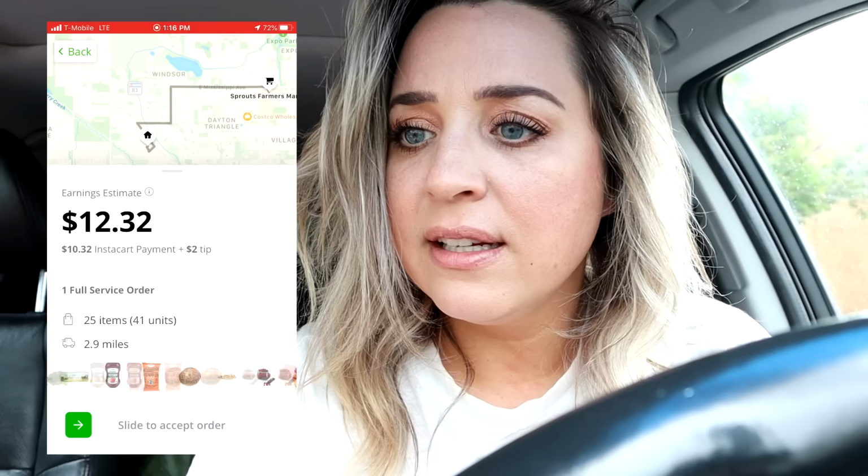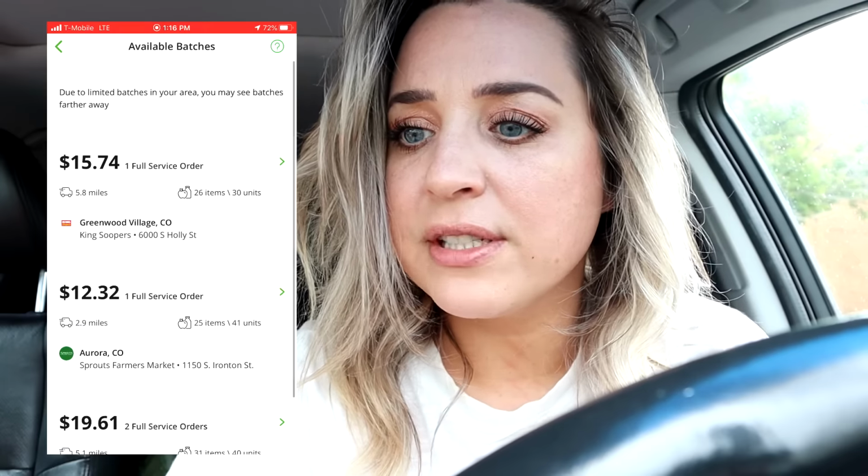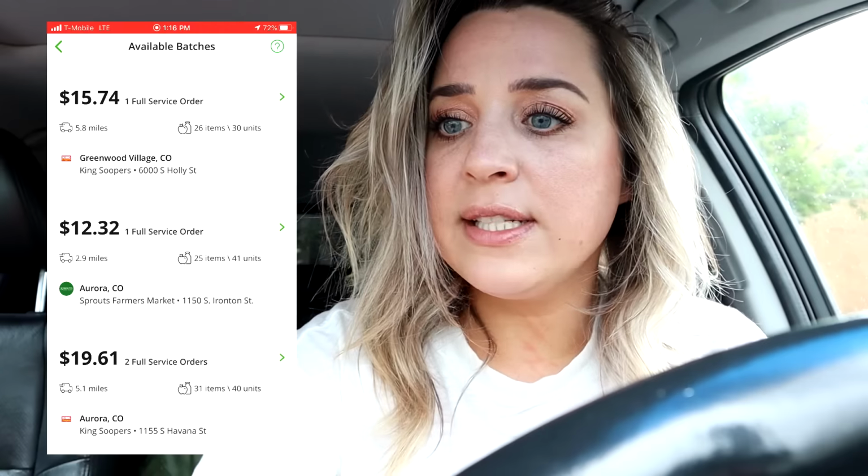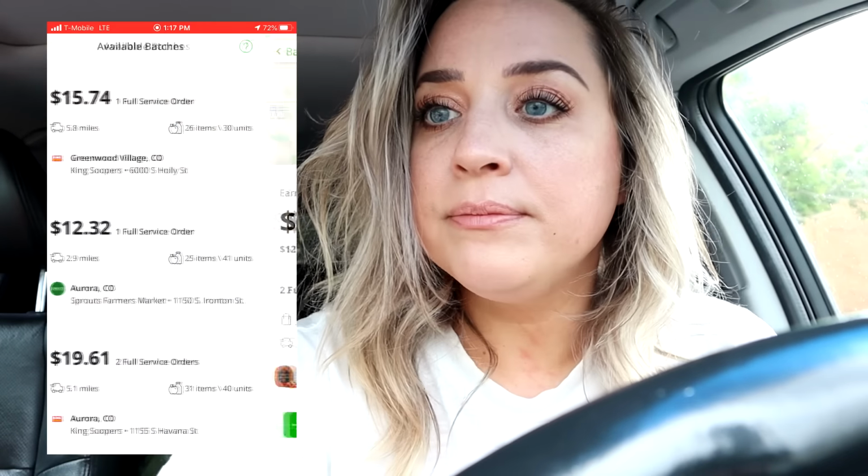I'll click into another one just so you can see, but none of these are very good batches right now. Also, you can see here this one, this $19.61. This is 2 orders, and what that means is that you are going to shop for 2 different customers, and then you will deliver to 2 different places afterwards. So you've got to keep the groceries separate as you're shopping, and then, like I said, you'll deliver those separately.